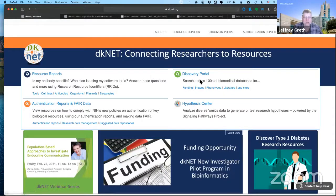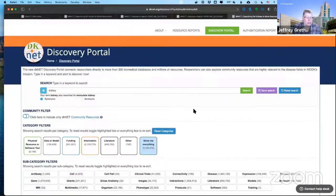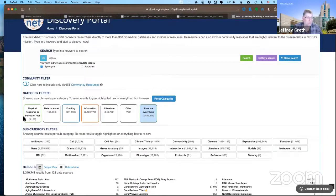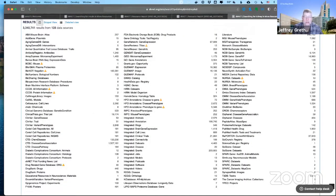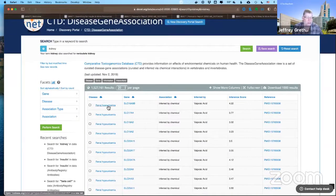For the discovery portal, this is an area where we bring in hundreds of different biomedical databases and information resources, and allow people to search across them. If one were to do a search, you're given a set of different categories for where we're pulling information from. We'll give you all the different databases that have that information. If you go into a specific database, we provide information about it, and then we link out to the database directly. So in a sense, we provide a lot of the metadata information through our portal, but we then direct you to the site that is providing that data.